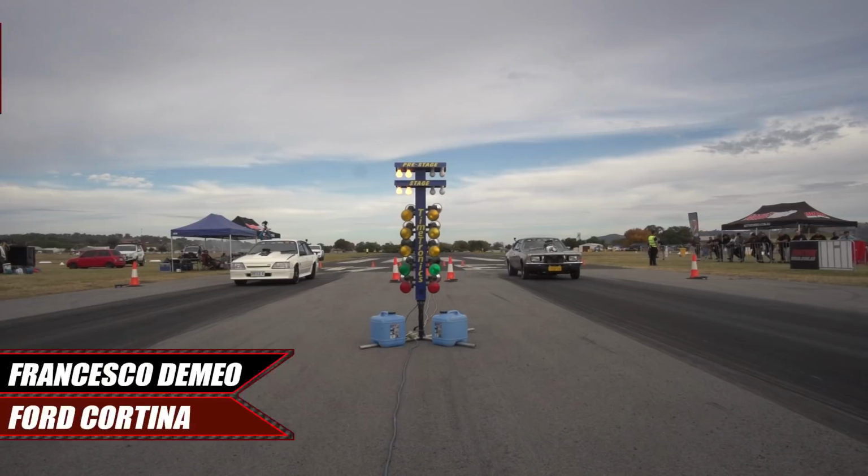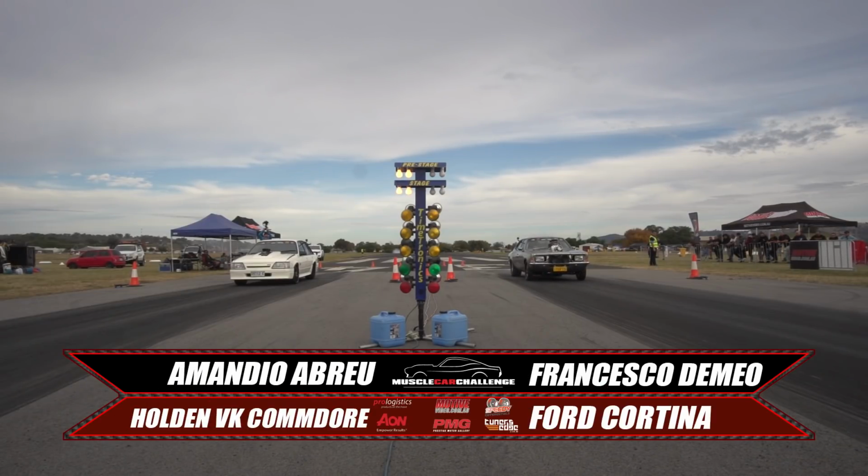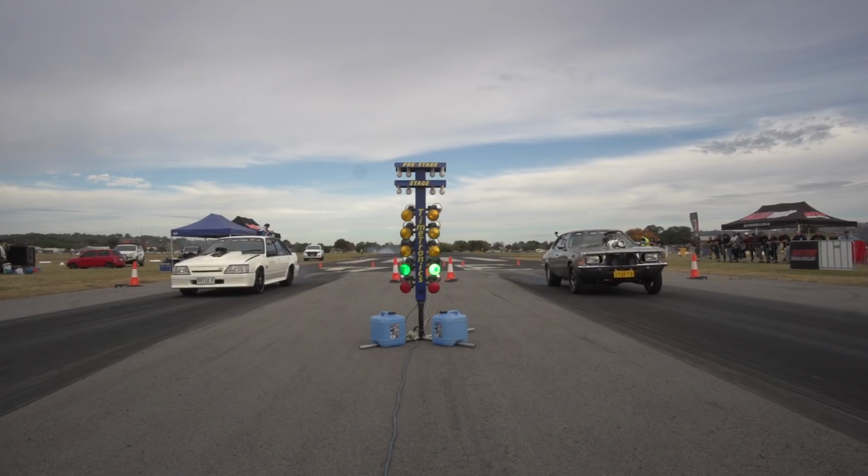All right, cheers, thanks. Time to add nitrous, turbos and superchargers with the Forced Induction True Street category. Armando up against Francesco. First up, the Cortina versus the Commodore. Let's get him into stage. Oh, deep stage there. Lights go green.